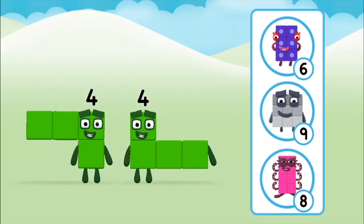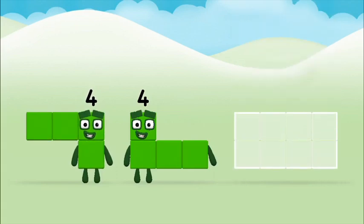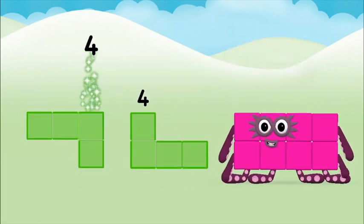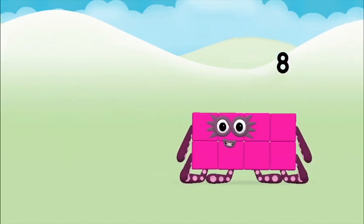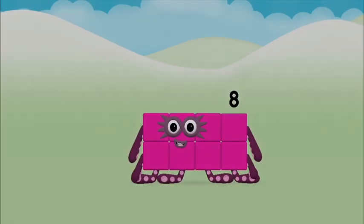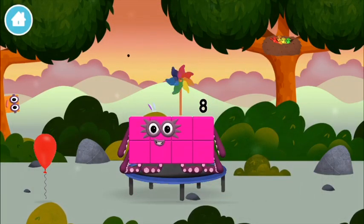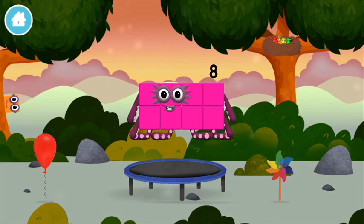Which number block do you think adding 4 and 4 will equal? That's the correct answer. Can you add the number blocks together? 4 plus 4 equals 8. Congratulations! You made number block 8. You made a new number block. A windmill. This is great.